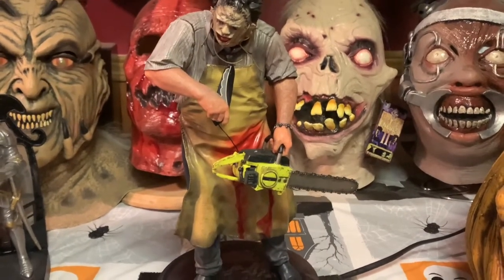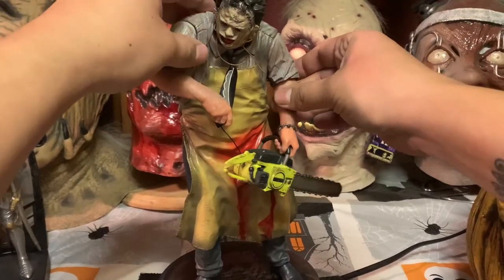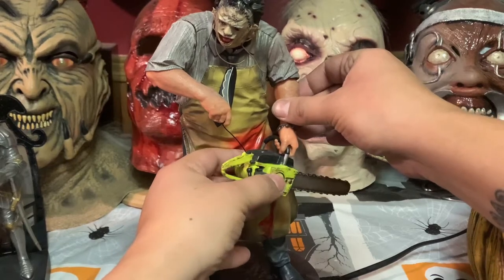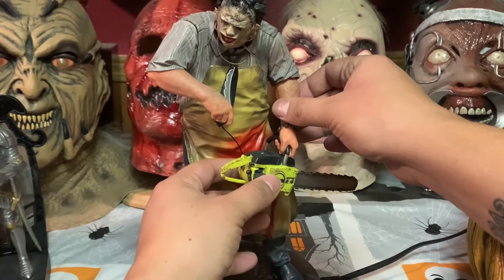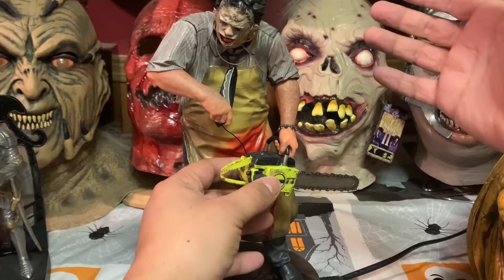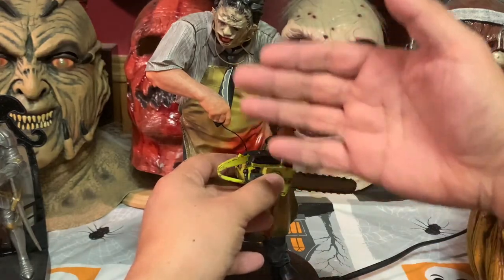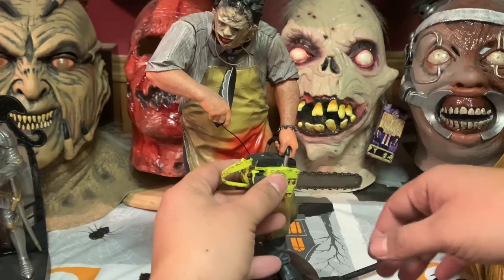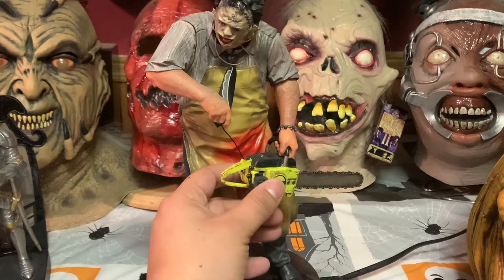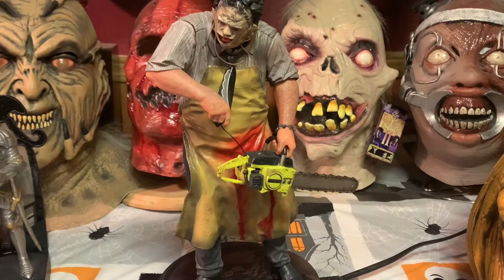Just be very careful when you're dealing with the cord. You got to be very careful because this arm, I don't know if it's for all of them, but this one's a little bit loose, and as I was trying to adjust the chainsaw to kind of tighten it a little bit because I didn't really like how loose it was, but I guess it really doesn't matter now that I think about it, because if he's just grabbing it, getting ready, it kind of gives you that motion look. But if you want it really tight, like he's already got it full out, like he's starting it. But still a nice piece, nonetheless.